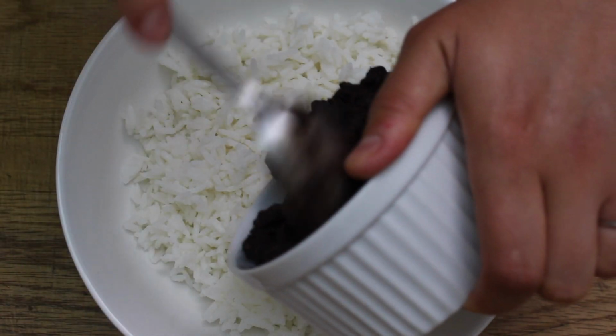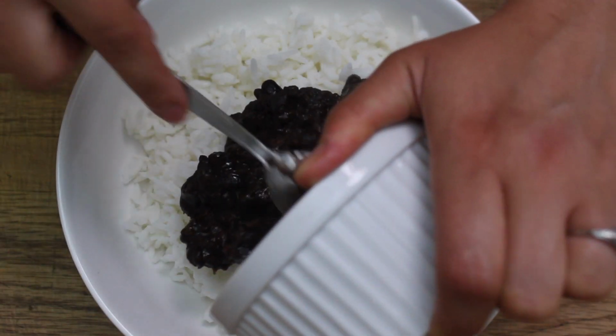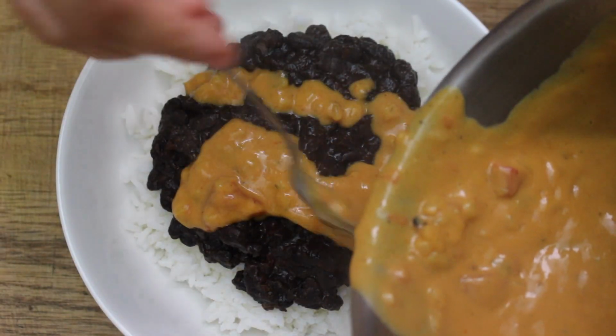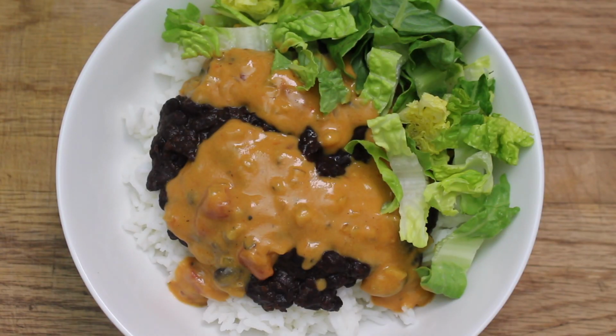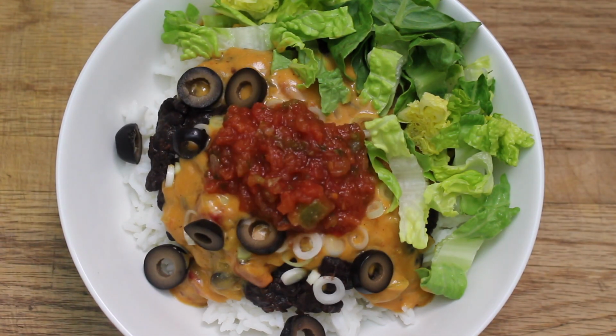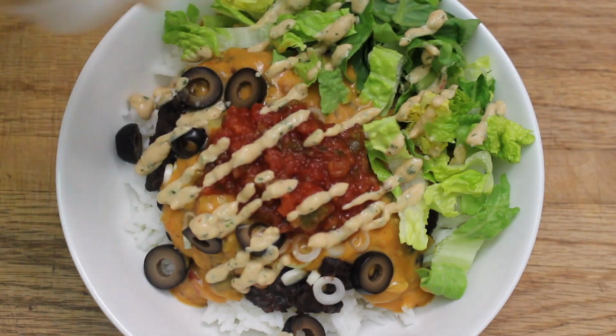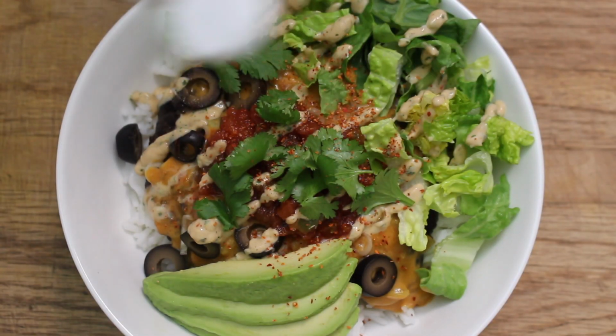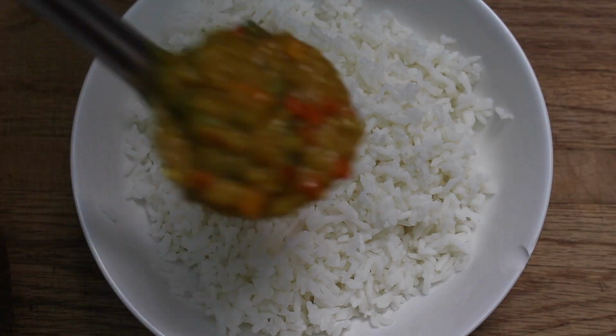So the first meal that you can create with all of this food is a burrito bowl. So we got our rice, our homemade black beans, our nacho cheese. We have some romaine lettuce. I chopped up some scallions, some black olives, salsa, the chipotle cream sauce, avocado, cilantro, and my personal favorite, a sprinkle of tahini, which gives it a nice zesty pop of flavor.